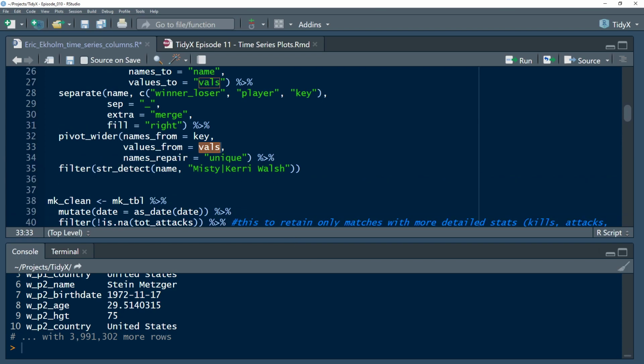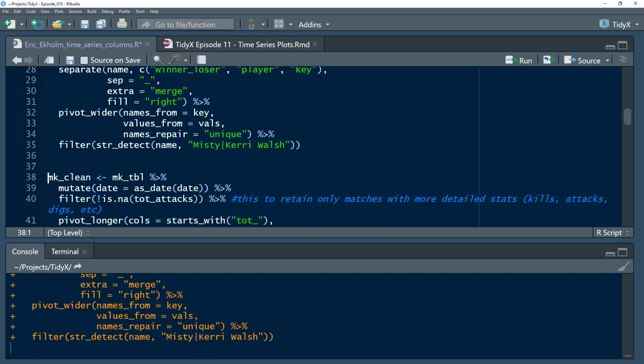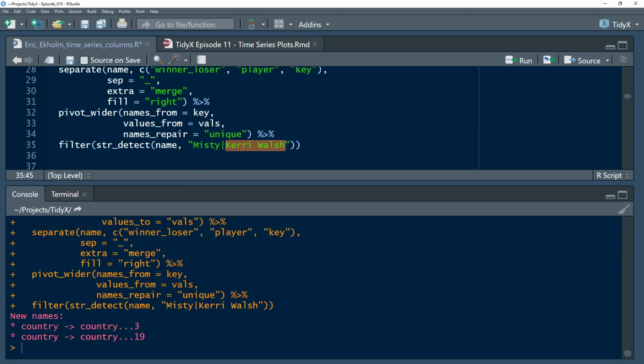That's pretty smart. And then what he does is he is curious about Misty May-Treanor, and then Kerri Walsh. So that's what he's doing here. He's using str detect from the stringr package, and he's filtering to keep only Misty and Kerri. So this is another example of a regular expression, where we find Misty or Kerri Walsh. All right, so now it's running through. It's going to take a little bit of time to chunk through all that data.